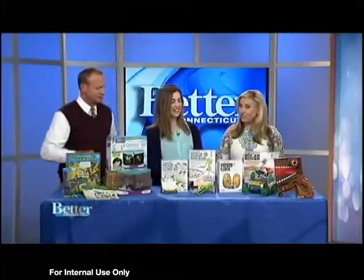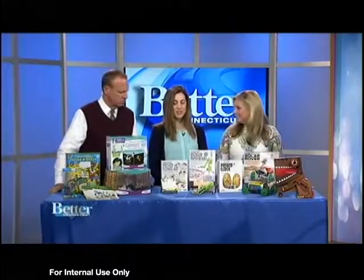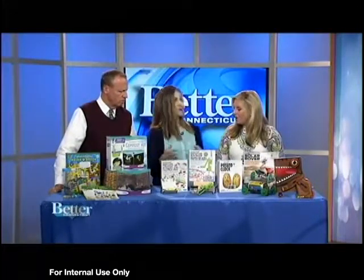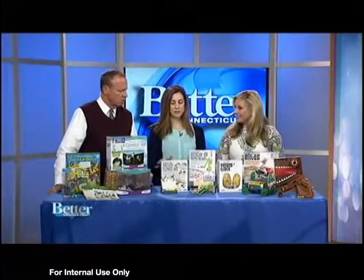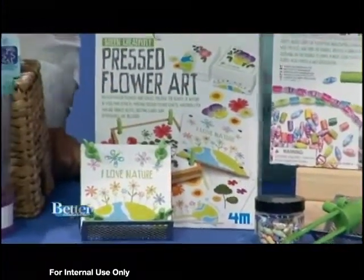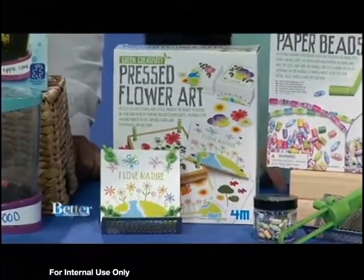And for the crafter, you can get your kids to learn this through art too. Right, so we have pressed flower art, so you can recycle nature and make it into all sorts of crafts. You can press different flowers, you can make cards, you can make gift boxes, bookmarks. I love that. And then recycled paper beads. This has been my favorite. You can see I've been making some beads in that jar there.